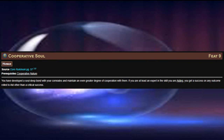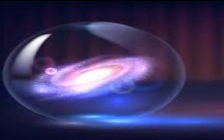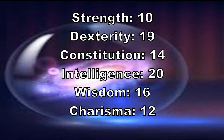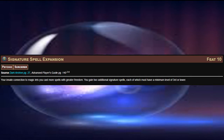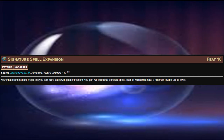Okay, for our ability boosts at level 10, we'll want to take the same ones we took last time at level 5. That's Dexterity, Constitution, Intelligence, and Wisdom. Then for our first feat at this level, we'll pick up Signature Spell Expansion. Psychics in general need this feat. Since they're focused so much on their cantrips, they don't have many leveled spells. This will allow us to cast more of our few leveled spells at higher levels.